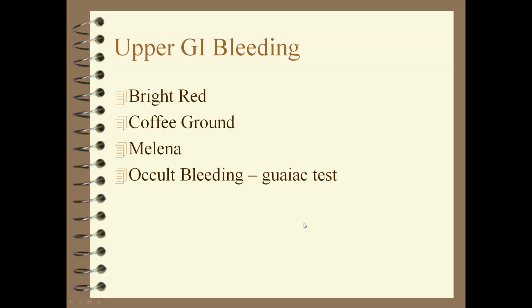GI bleed. GI bleed is a big factor. A lot of patients have GI bleeds and it can cause lots of complications. You can either have an upper GI bleed or a lower GI bleed. Upper GI bleeds, if they're going to vomit, they're going to vomit bright red blood. If it's coffee ground emesis, it means it's old blood. With a GI bleed, when that blood works through the GI tract, the patient will have melena, or black stool, as it's called.